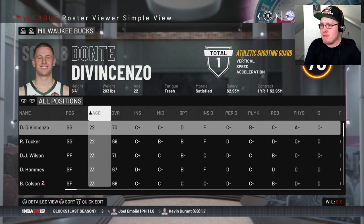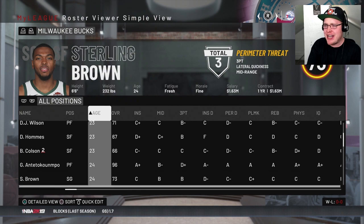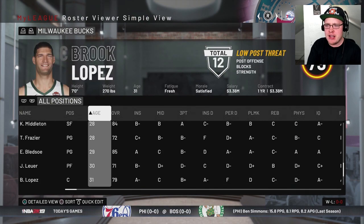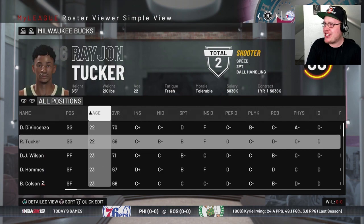Next up, we have the Milwaukee Bucks. Now, as far as I remember, I don't think they had a pick in this draft. If they did, it might have been a second rounder, but yeah, like Rajon Tucker.